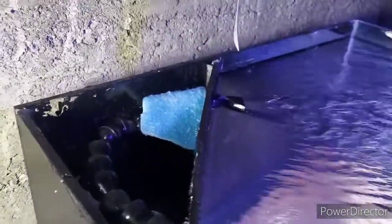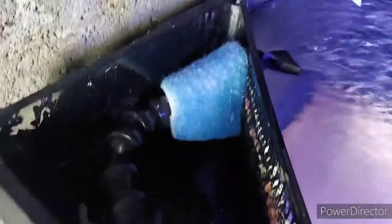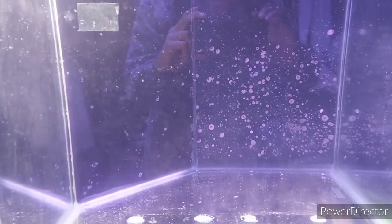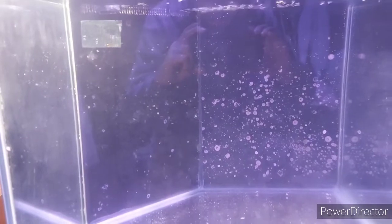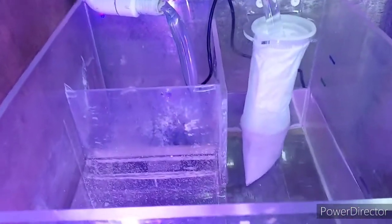Alright, quick update. So my solution for now is I put this filter pad right there, and it seems to kind of divert all the splashing down into the overflow section. And there's still a bunch of crap floating around. So I'm just gonna keep this running all day and see how much it clears up. And then I'll probably do salt later, but everything's doing good in here.